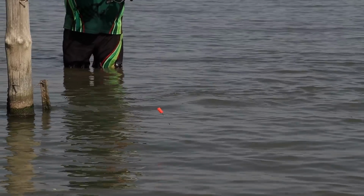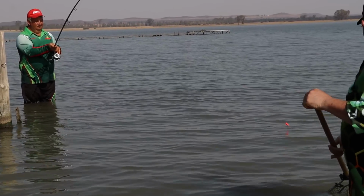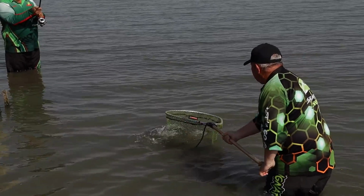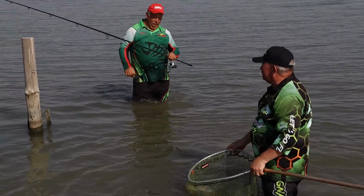It was about 10 meters that we pulled around the pole, so I'm going to come here from behind to net this fish for Benny. It seems like a better fish, Benno. Yeah. We've been catching a lot of small ones. Yeah, let me net this one. Hello, almost a ghost carp. Here we go. Not too shabby, Benno. Not too shabby.